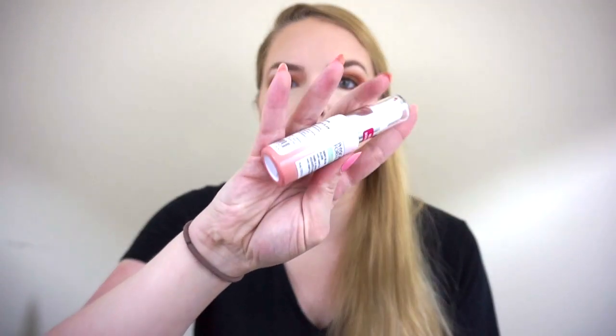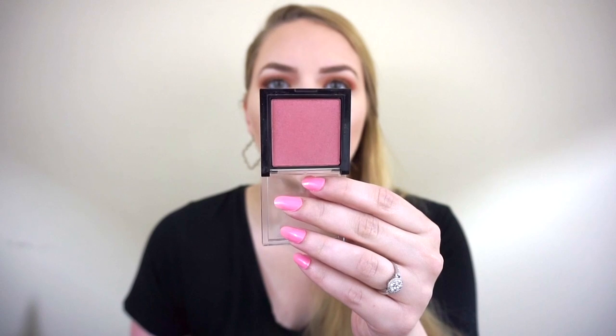And then we have the Physicians Formula Organic Wear. I knew that sounded weird, not organ. Organic Wear Dewy Blush Elixir in the shade Gorgeous Peach, which is very pretty. This is very heavy packaging, so that's really nice. Then we've got a Morphe powder blush in the shade Spirit. I haven't tried any Morphe blushes before.